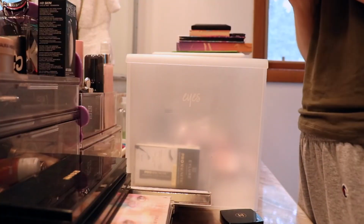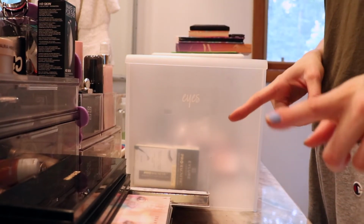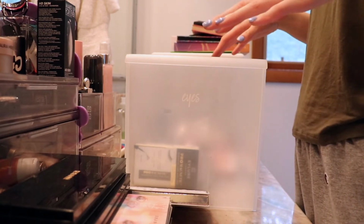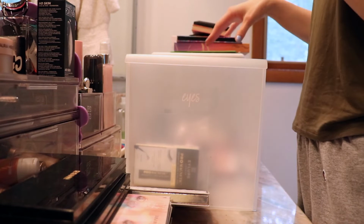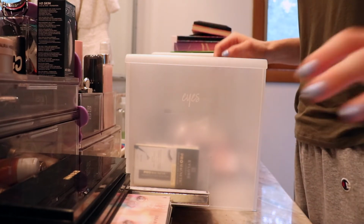That was it for my eyeshadows. Eyeshadow palettes, I should say. So I'm keeping 15 and I am decluttering 10. So there wasn't a lot going on. What is in the rest of here are just face palettes. So I'm just gonna organize this. You'll eventually see the face palettes that I have in here, but let's organize.